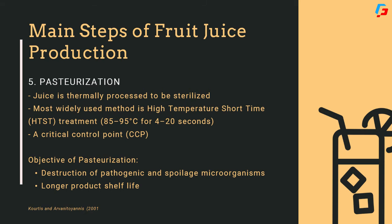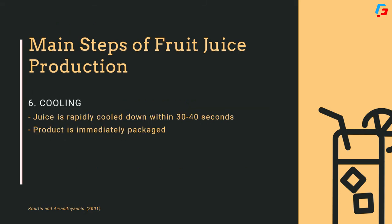The most widely used pasteurization method in non-alcoholic beverages is HTST, which is high temperature short time, and usually done at 85 to 95 degrees Celsius for 4 to 20 seconds. Remember that the pasteurization step is a critical control point, or CCP, in juice production or any beverage production, and the process schedule is specific to your product and should be strictly followed. No shortcuts.